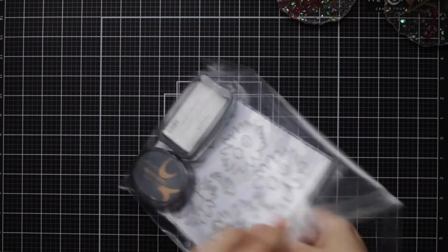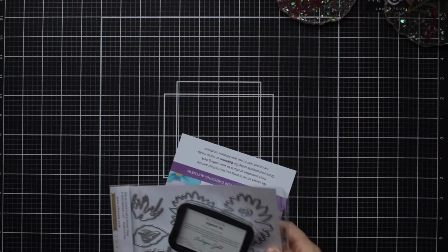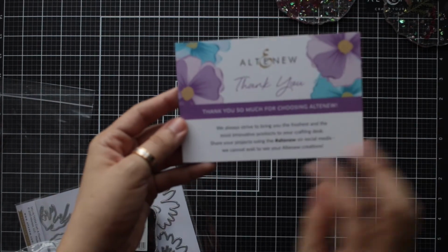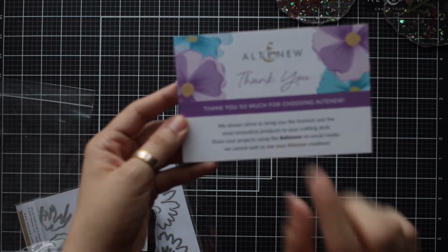Oh, looks chic, amazing. Okay, then I bought some stuff from there. So this is their card.